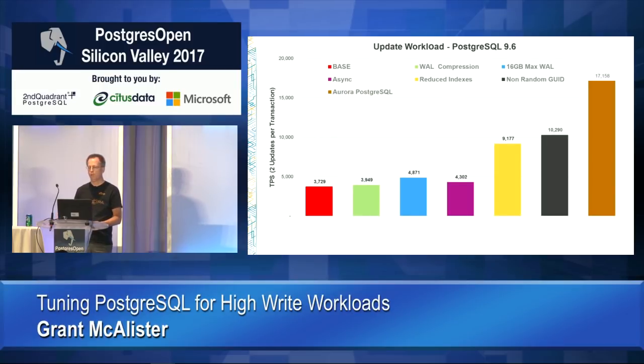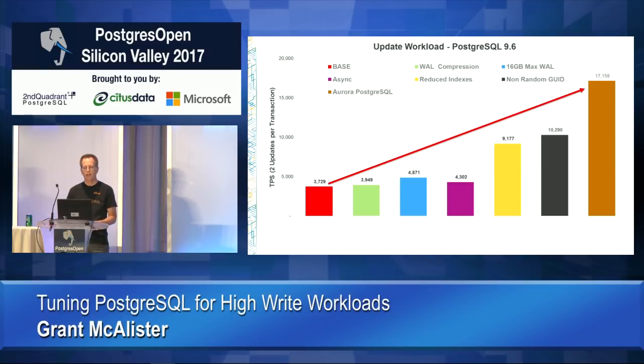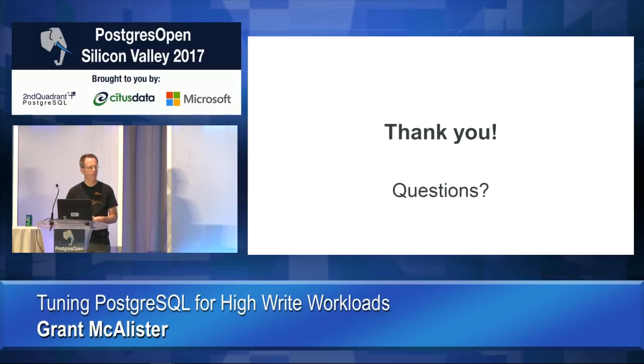And on updates, it's even more dramatic. Again, in the brown, we see that we're getting like 17,000 TPS as opposed to the 3,000 that we were getting on the base system. Again, you can tune Postgres to do quite well, but you have to spend more time in it. So it's just an interesting thing. When you change some of these features, you can get some dramatic results. So, with that, I'm going to wrap it up and open it up for any questions.